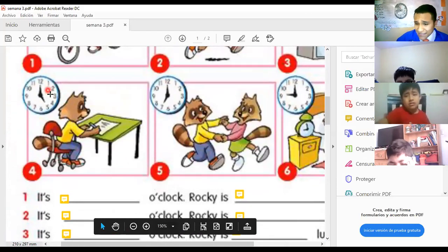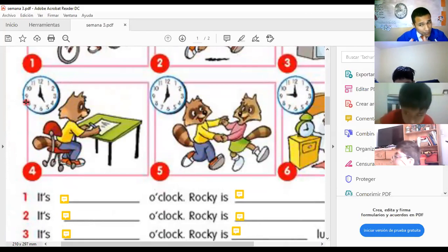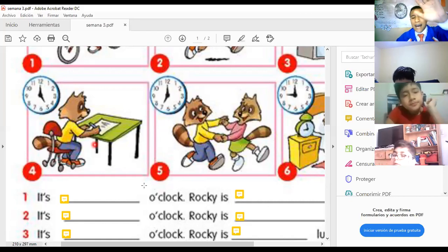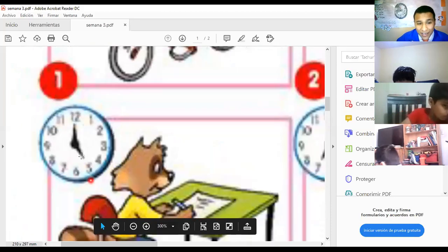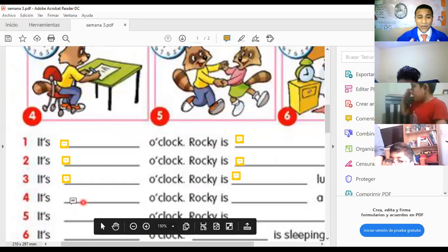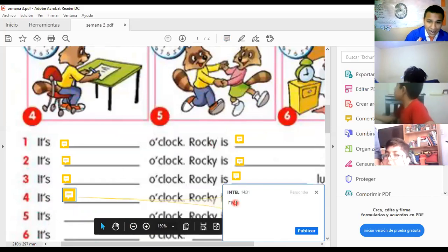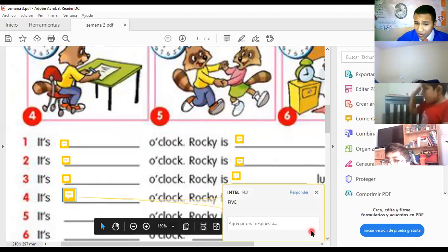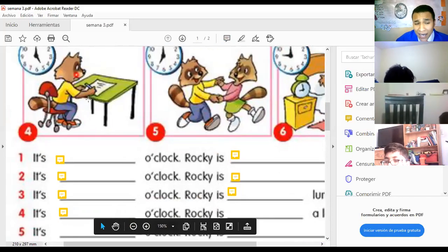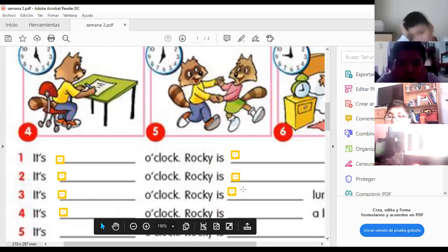Number four, guys. Mauricio, Anthony, Kenza, Corienka, Yamila, Joaquín, Mateo, Nicolás. What time is it, guys? Number four. Five o'clock. Perfect. Number four. It's 5 o'clock. Rocky is. What action, guys? How do you say this action, this activity? What is the name?